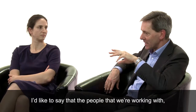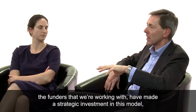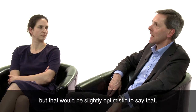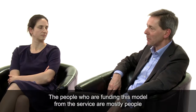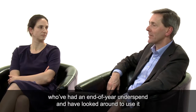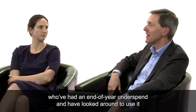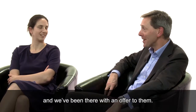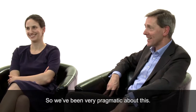I'd like to say that the funders that we're working with have made a strategic investment in this model. But that would be slightly optimistic. The people who are funding this model from the service are mostly people who've had an end of year underspend and have looked around to use it. And we've been there with an offer to them. Okay. So we've been very pragmatic about this.